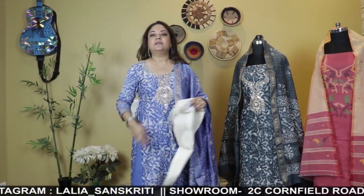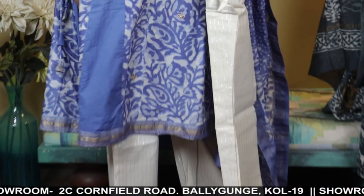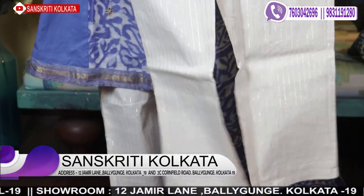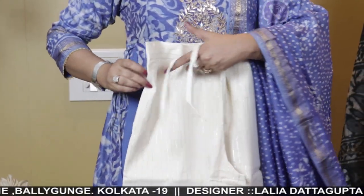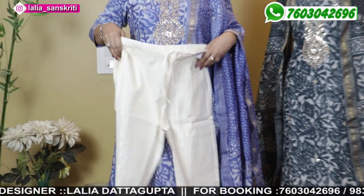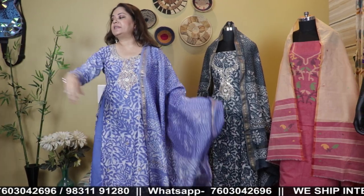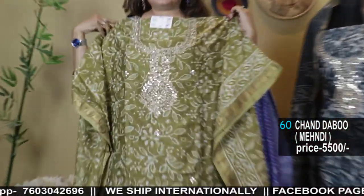And the bottom that I'm wearing, these pants, it comes with pockets. Very comfortable bottom, bottom in pure cotton, and it has silver zari weaving stripes. Sizes available, 1900, back elastic, adjustable nara, and then as I said comes with pockets. So these are extremely comfortable, and these colors go with a lot of your suits. You can wear it as a palazzo with a top, you can wear it with suits. These are 1900, sizes available till 46. 1900 is the price. Another suit set, this color is wow, light mehendi.